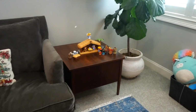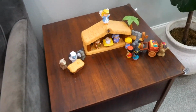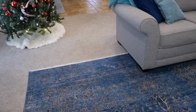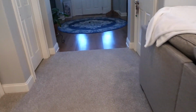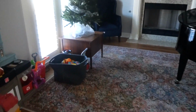I found all my nativity pieces for their little people thing. This thing is so precious. I love it. You press the top. Isn't that sweet? There is not stuff everywhere. I'll take you this way first this time. Oh, I see a lone piece of broccoli. Maybe we'll get that put away.